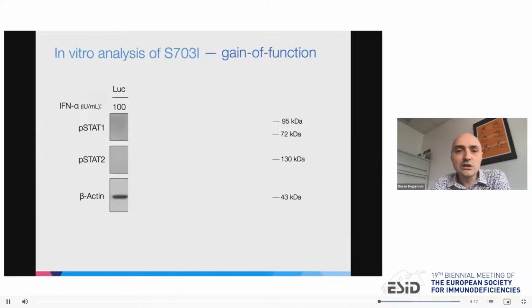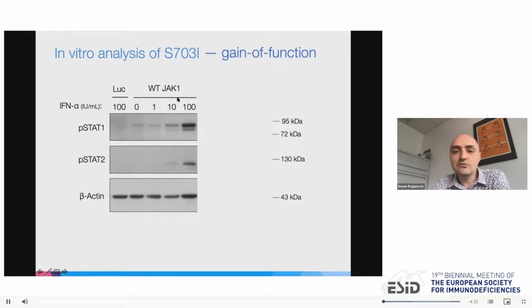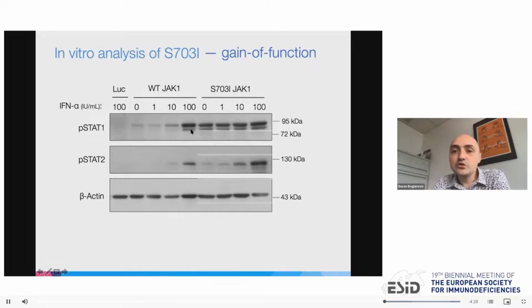So what did we do? We first used cells that were made in the 80s by Sandra and George Stark that don't have JAK1. We transduced luciferase, and when given interferon, obviously these cells cannot signal. When we transduce back wild-type JAK1, we can restore the signaling of STAT1. But when we transduce the mutant, you can see that even in the absence of type 1 interferon, there is phospho-STAT1, suggesting that this is potentially gain of function.